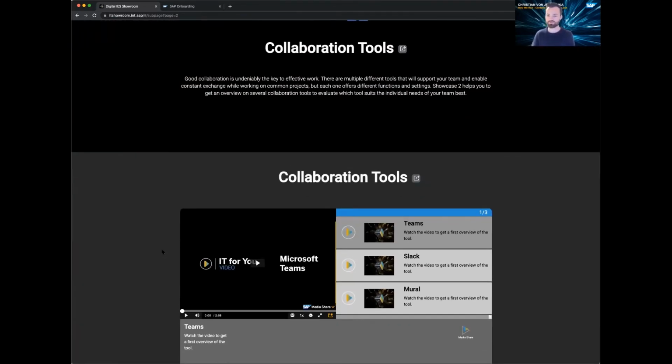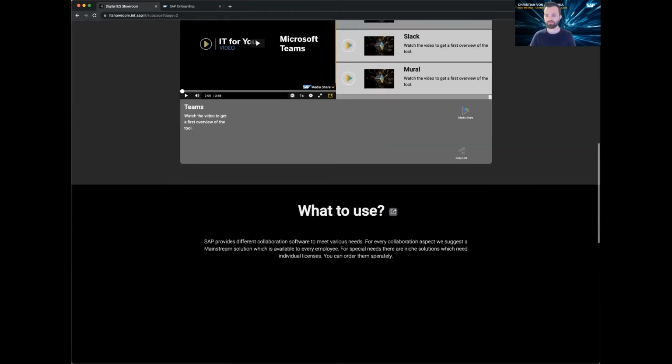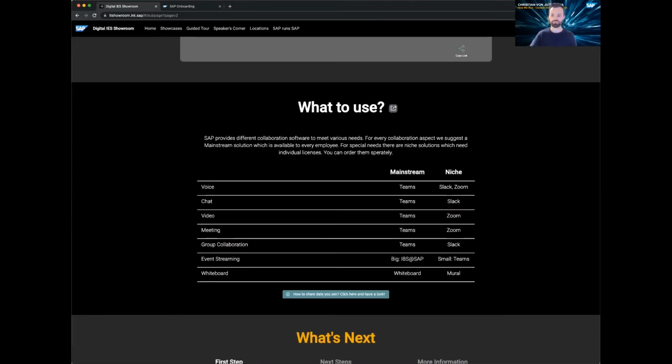On the station collaboration tools, we really dive into our collaboration strategy, how we think about collaboration tools and how we want to bring them into the company. And we have a collaboration strategy which differentiates our tools into separate categories. I mean, we need tools to call each other, we need tools to chat, we need video solutions, meeting solutions, group collaboration, and so on. You all know the scenarios, how we collaborate together. And for most of those scenarios, we use Microsoft Teams.